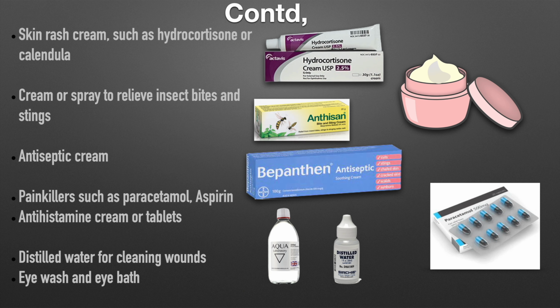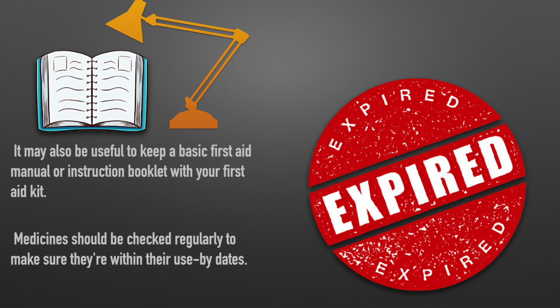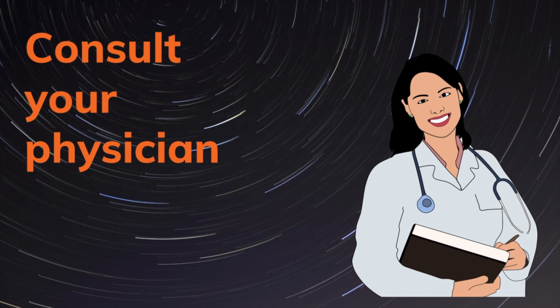After this, the last set of products you should have are the creams like anti-allergic, antiseptic and pain reliever sprays. The 2 important tablets that you must have are paracetamol and an antihistamine. You should also have a basic knowledge about those 2. Now you'll be having a basic first aid kit with which you can tackle most of the emergencies. Please do consult your doctor before taking any form of drug.